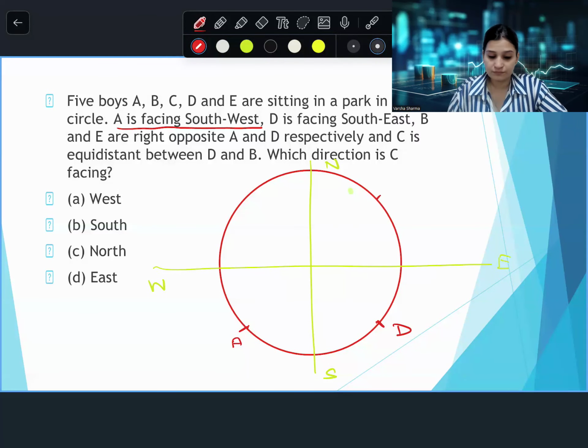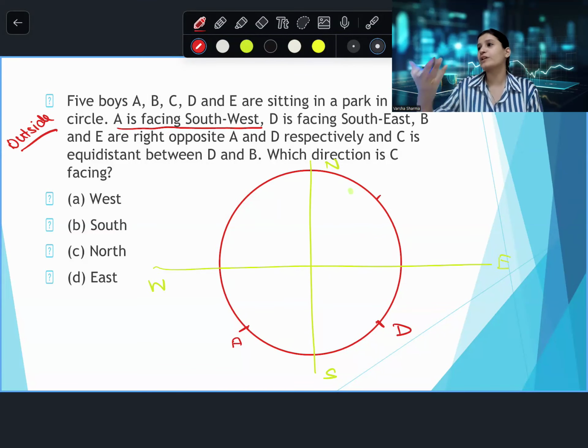Ma'am, A is facing southwest, right? Shouldn't it be on the opposite side? They haven't said, but the question means they're all looking outside the circle. They have their backs to each other. So we have to assume that when it is not mentioned. It should have been mentioned, but since I've done this question a lot, I know that. Otherwise, it's a problem. It's an incomplete question. They are looking outside. Otherwise, you won't think it that way. Usually, if nothing is mentioned, we look inwards, facing each other. In that case, the entire direction will change. For this question, I'm telling you that it should be outside.